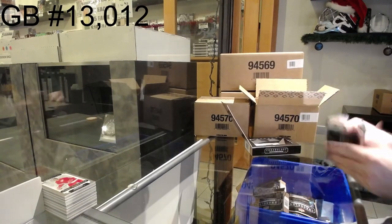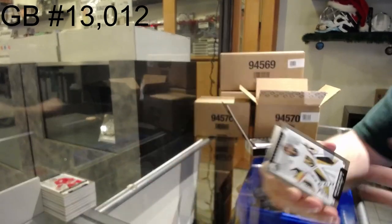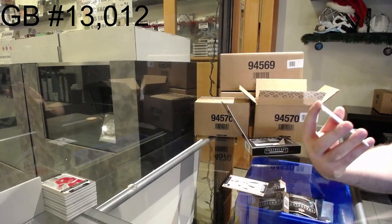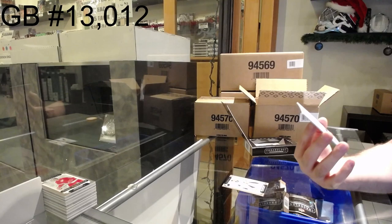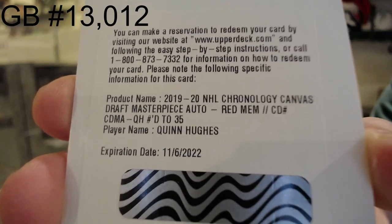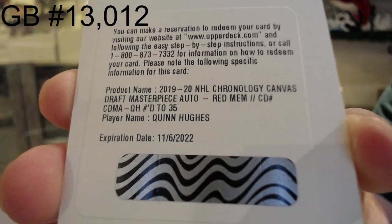So solid first case, in my opinion. We've got 222 Vegas Golden Knights, Marc-Andre Fleury. Ooh, that's a big boy. Canvas Draft Masterpiece Autograph Memorabilia, numbered to 35, Quinn Hughes for the Canucks. Quinn Hughes, Vancouver. Canvas draft masterpiece auto mem.